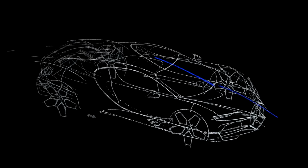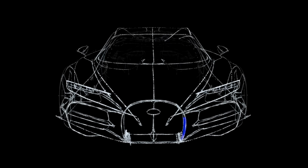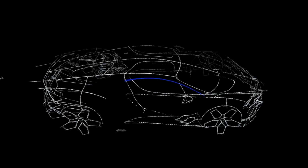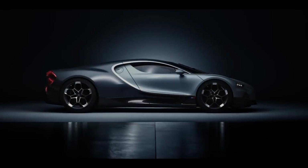The Tourbillon is a distillation of Bugatti's DNA. The accentuated center line inspired by the Atlantic, the new wide proportion horseshoe grille, and the Bugatti line on the side, which is also the physical parting line between the two colors on the two-tone paint scheme.